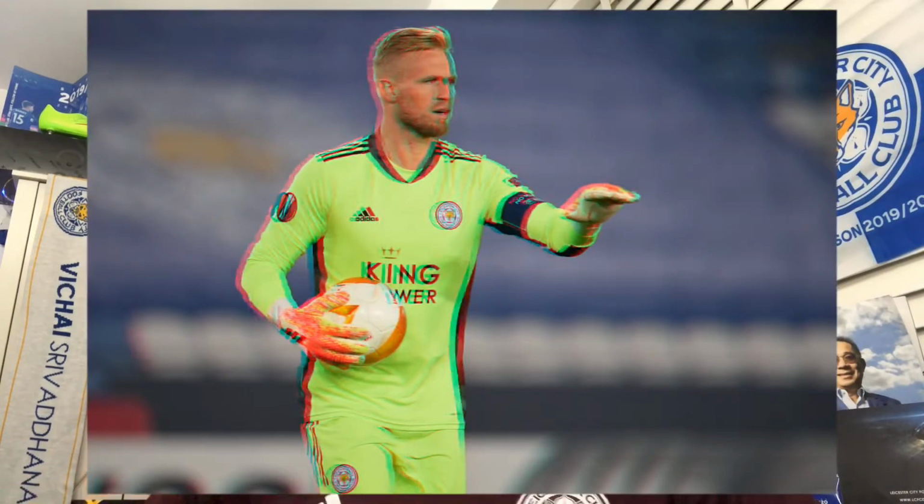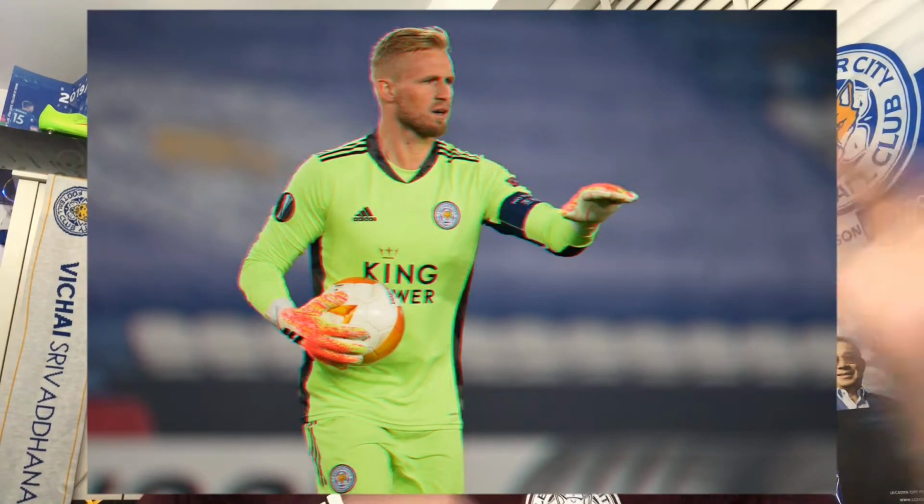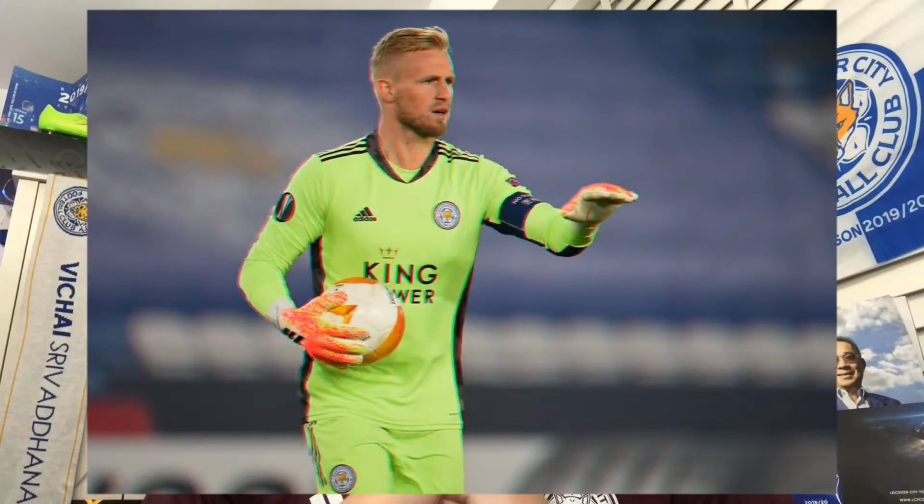So yeah, starting off in goal with Kasper Schmeichel, I'm going to give him a 7 out of 10. He didn't really have too much to do, but overall he kept the clean sheet. He made a couple of important saves from corners as well, where Stoke had a chance. But yeah, Schmeichel was great yesterday. So yeah, 7 out of 10. He got the clean sheet and it's good to see.